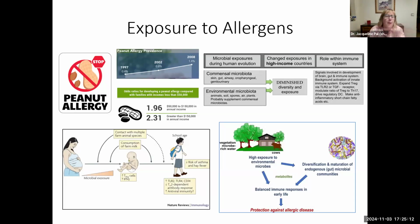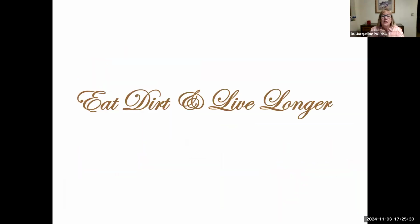Do not go around bleaching all the surfaces in your house. No, no, no. Don't pull out the Purell every time you put your child in the little grocery cart. Let kids play outside. In other words, let them eat dirt and live longer.